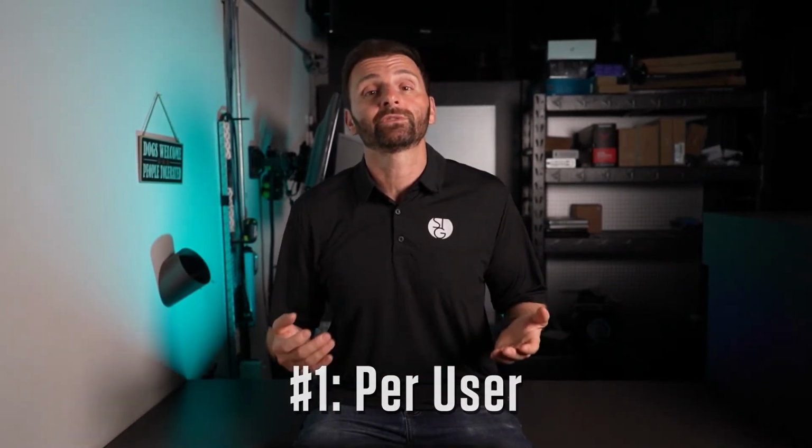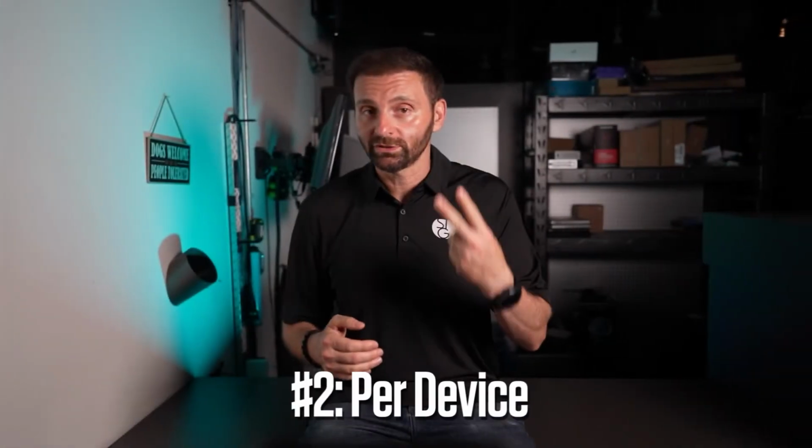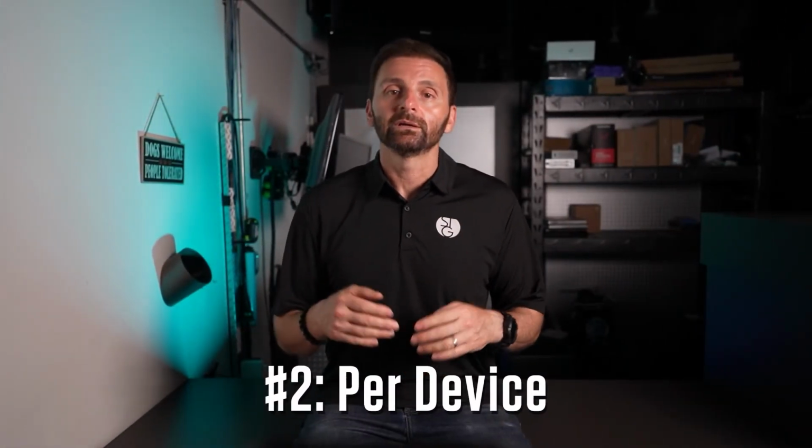Well, this one's fairly self-explanatory. Pay by the number of users for which you require support. It's the most straightforward for both client and provider to track and is easiest to scale up or down as your needs change. This is the model we primarily use at STG, but there are certainly other options. Number 2, per device. So instead of paying by the numbers of users in your organization, you pay by the number of devices. Again, pretty much what the name implies.